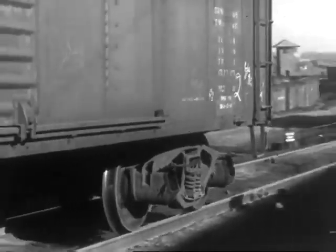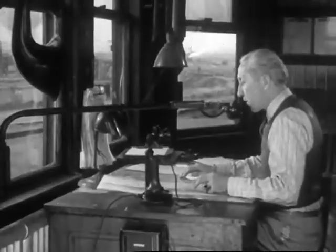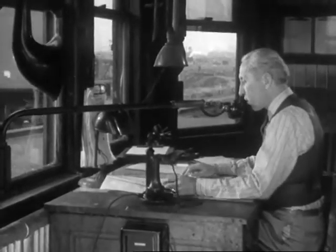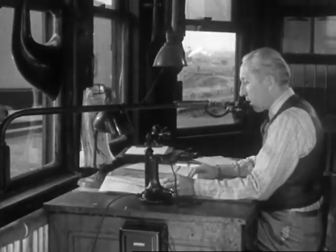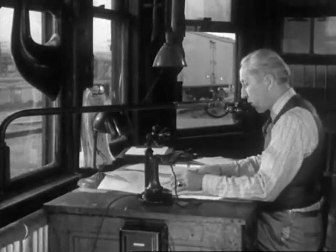The yard master directs the switching. The car is to be switched to various tracks. And on your second sheet, the 22 to 24, 43 to 33, 48 to 13.